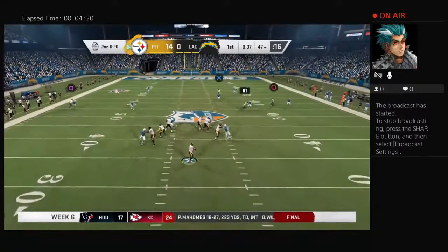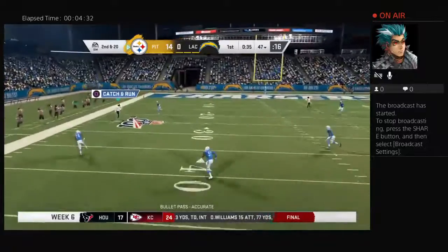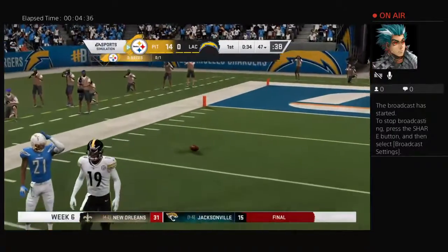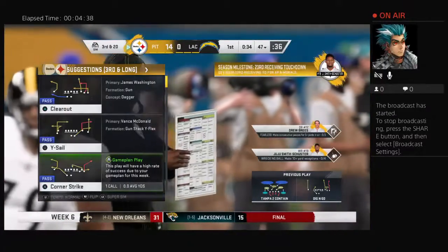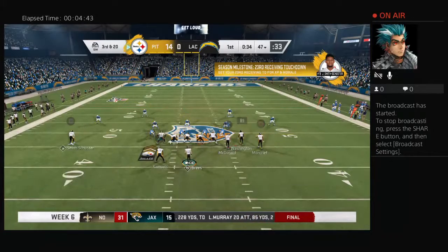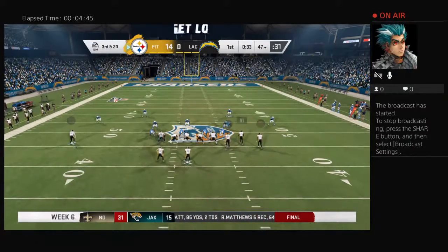Another try after the 1st down sack. Breeze going top shelf for Smith-Schuster, and that's going to be incomplete. Good effort there, trying to take a shot, but it's 3rd down. An incomplete pass on that last play, and that means they'll need to come up with something here on 3rd down.